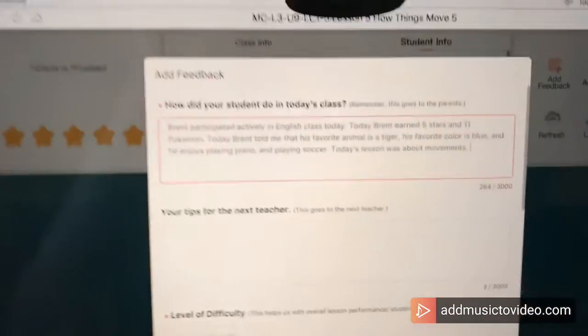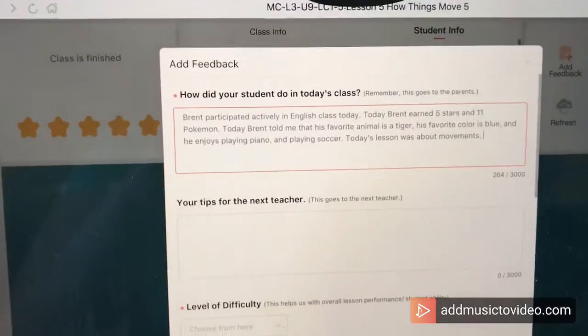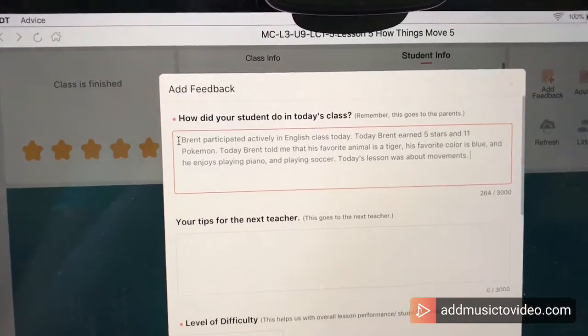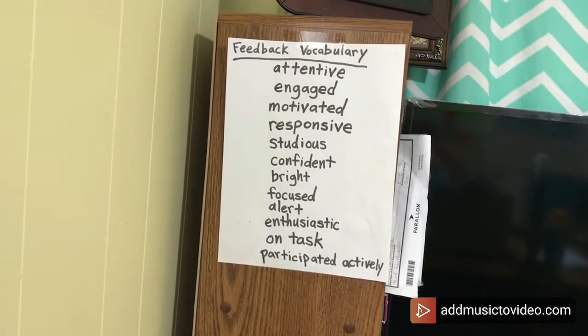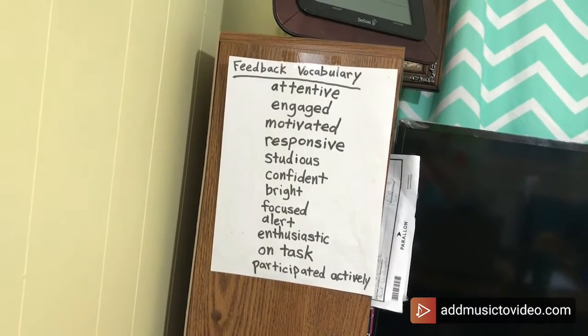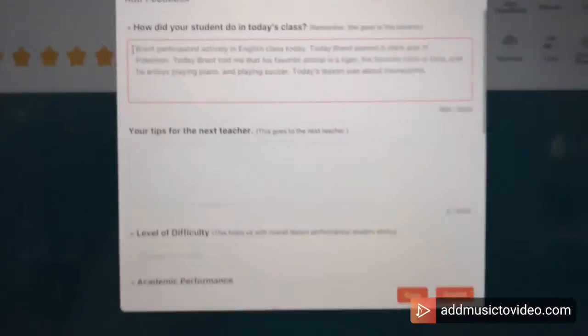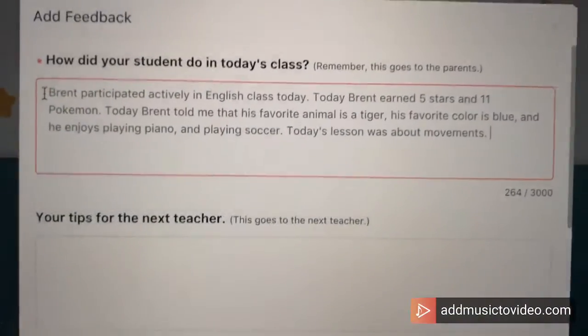So what I do is, for the first few sentences, I always say how the student did, and I try to use some of this vocabulary, whether the student was attentive, engaged, motivated, responsive, studious, confident, bright, focused, alert, enthusiastic, on task, or participated actively. I try to use those vocabulary words in the first sentence, talking about how the student did.